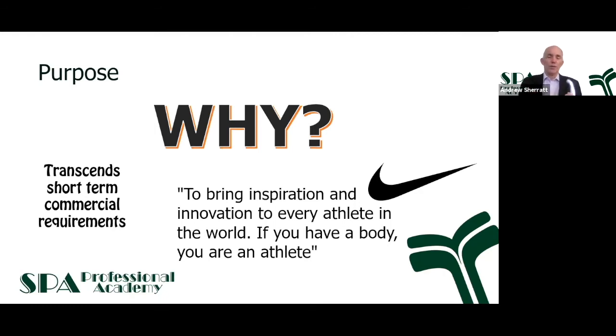And sometimes it's portrayed in things like the mission statements of an organization. And I think this is a good why for Nike, and it is one of their elements of mission. Why does Nike exist? To bring inspiration and innovation to every athlete in the world. And then they qualify that: if you have a body, you're an athlete. So in other words, they want to bring innovation and inspiration to everybody in the world. Brilliant. And they do that through sports gear, which is absolutely fine. So that's what they do. So it's the purpose. Why does that brand exist? It is really key.